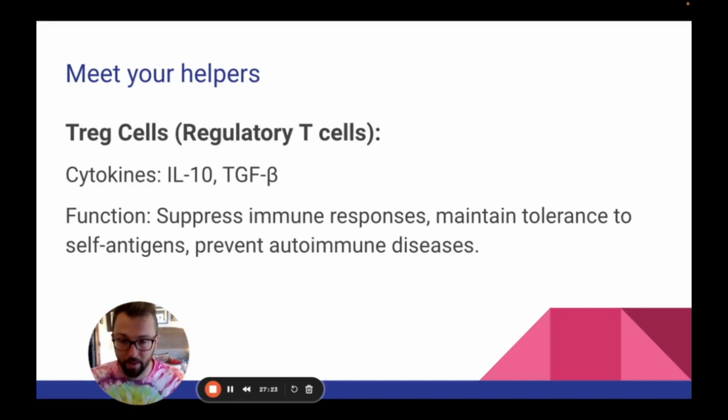The Treg cells, right? We'll talk about this later on too. How does this immune reaction stop? Tregs, T regulatory cells, are part of that, and they release a certain type of cytokine that deactivate the other cytokines, right? So our immune system has a built-in stop switch, and this is the function of those T regulatory cells.